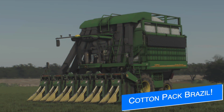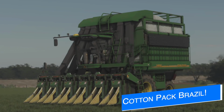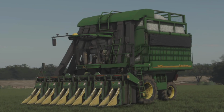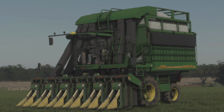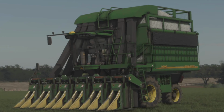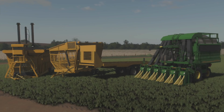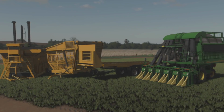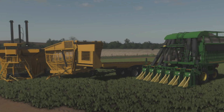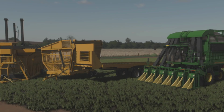Connect Modding has a few things for us today, starting off with the official update to their Cotton Pack Brazil. I want to thank Connect Modding for sharing these screenshots with me today to show you guys. This is going to be version 1.1 of the Cotton Pack Brazil. Multicolor has been added for the base, B11, and the Transmodulo. They've also added optional tires to the John Deere 9996, an optional Starfire GPS antenna to the John Deere 9996, and applied wear improvements to the John Deere 9996.